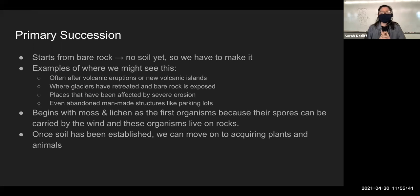Places perhaps that have been affected by severe erosion. Maybe all the soil gets washed away in a flood or rainstorm, or it gets blown away, whatever. Severe erosion leaving just bare rock.